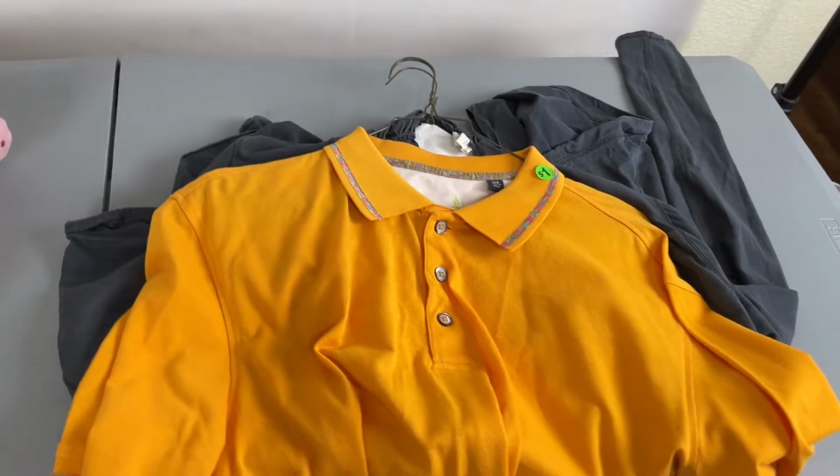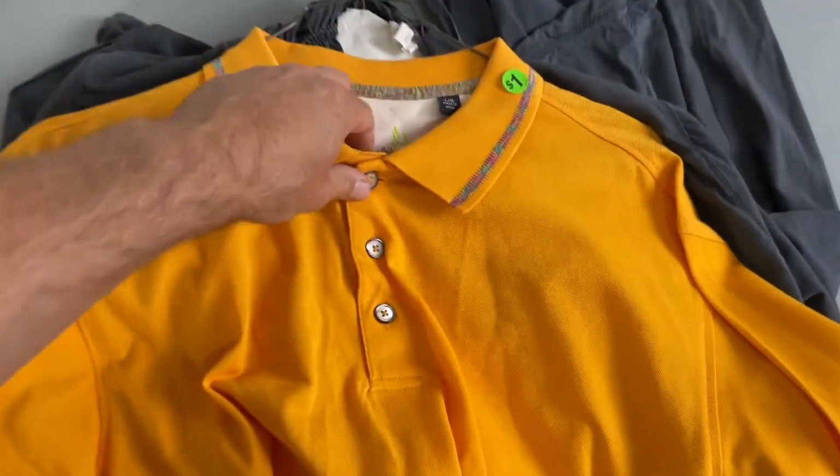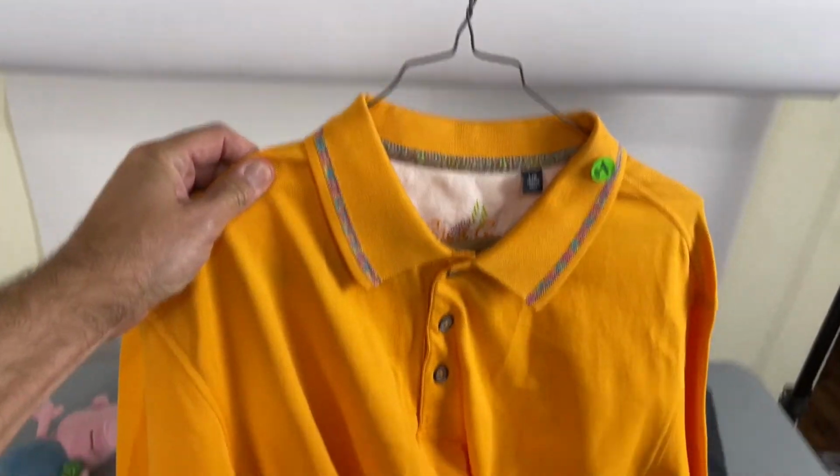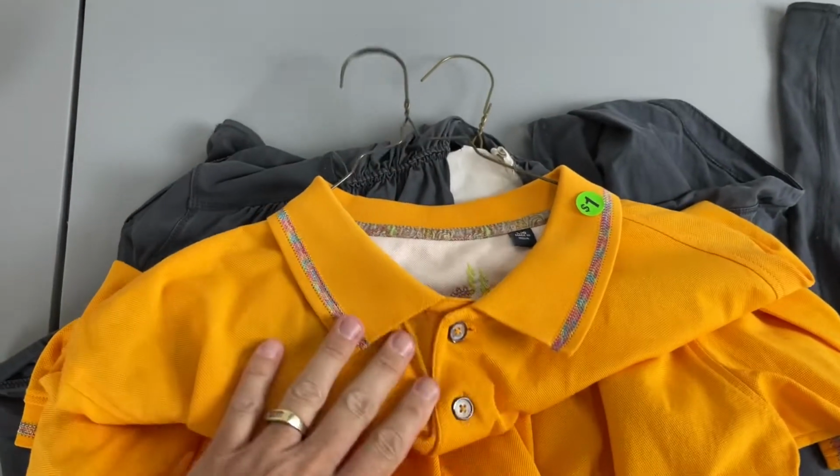And at the same sale, I found a couple of pieces of clothing. This is a really cool Robert Graham polo shirt. Picked this up for $1. Didn't actually realize that Robert Graham made polo shirts.